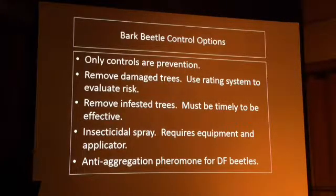Now, bark beetle control options. They have to be prevention. An infested tree is a dead tree, with the exception of red turpentine beetles. So the things that can be done is you can remove the very attractive damaged trees. And at the end, I'm going to go over the rating system that we've been using with pretty good success to try and evaluate the risk of the different species of trees being attacked by their respective beetles.